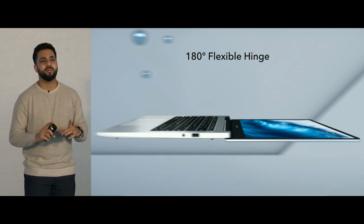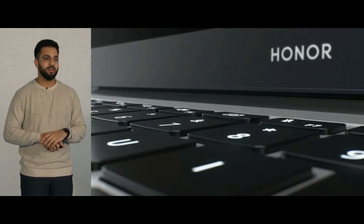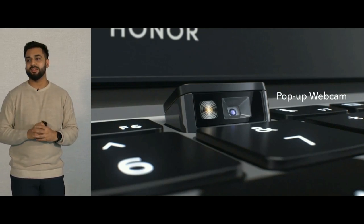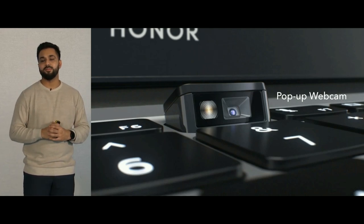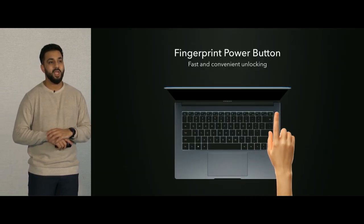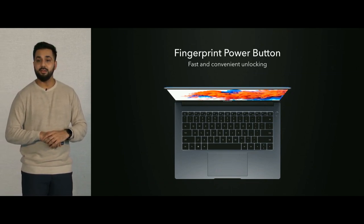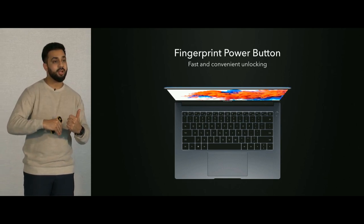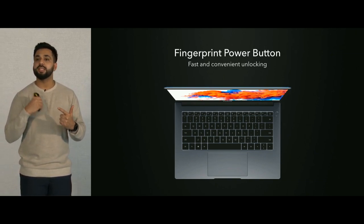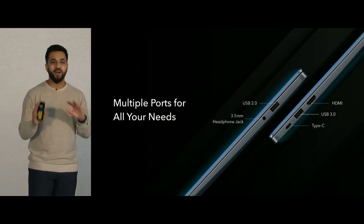Now, privacy is something, especially in 2020, which is becoming more and more important to all types of consumers. And you might have seen in the video before, there's actually a pop-up webcam that's embedded in the keyboard itself. You simply press the button and it comes immediately out, only when you need it to. And when it comes to privacy and security, we've also got a power button that actually has a fingerprint sensor built in. A, that looks more minimal, so you don't have a separate area in your laptop for a fingerprint sensor. And B, it's enabling a lot more security and it's backing up the whole point when it comes to privacy.